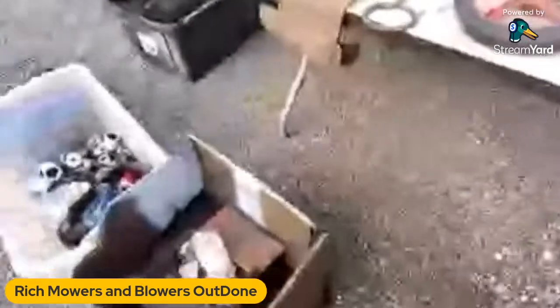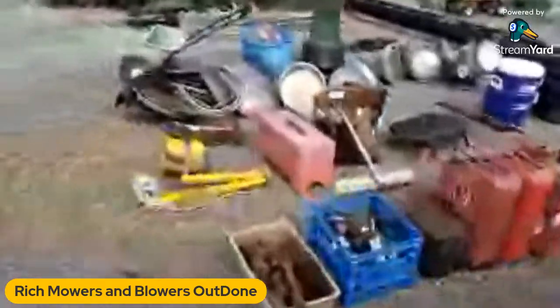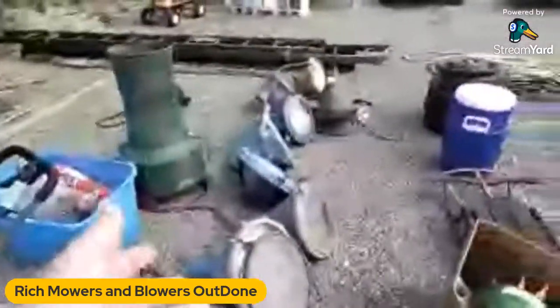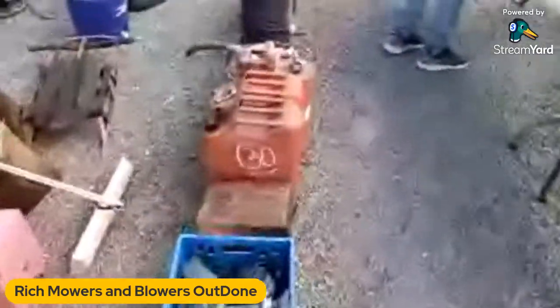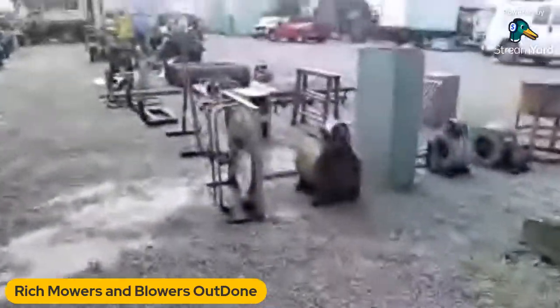All kinds of good stuff out here. So these box lots, sometimes they'll dig through there and find a particular item, or they'll just sell the whole box lot. Like I said, if you're cleaning out your garage, cleaning out your shed that has accumulated a bunch of stuff, find stuff on the side of the road, bring it out here. That's the stuff I think I saw at the last one.